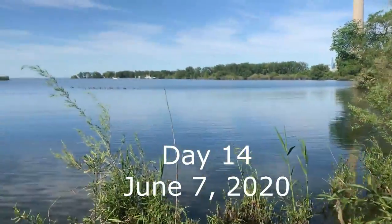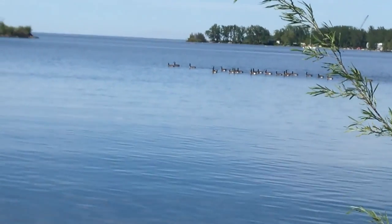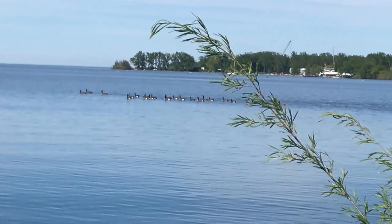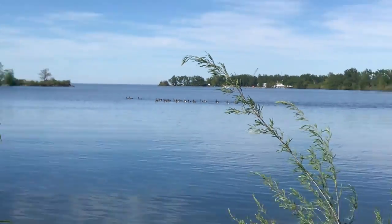Okay, I've just arrived. That's a lot of geese. Got the whole extended family out.